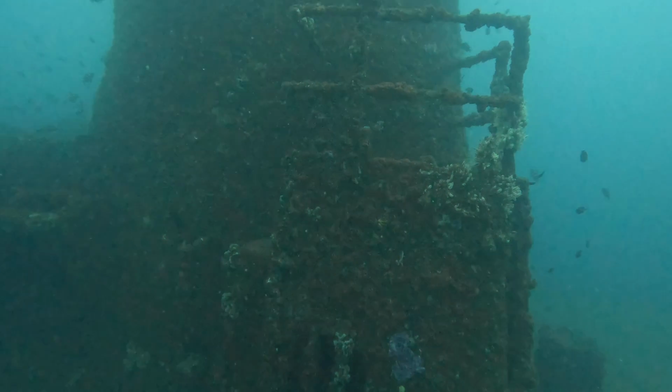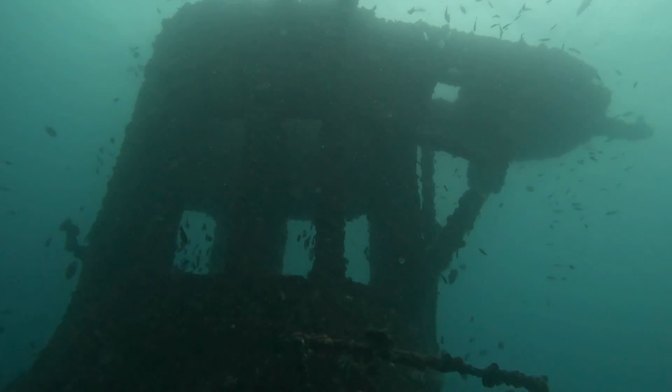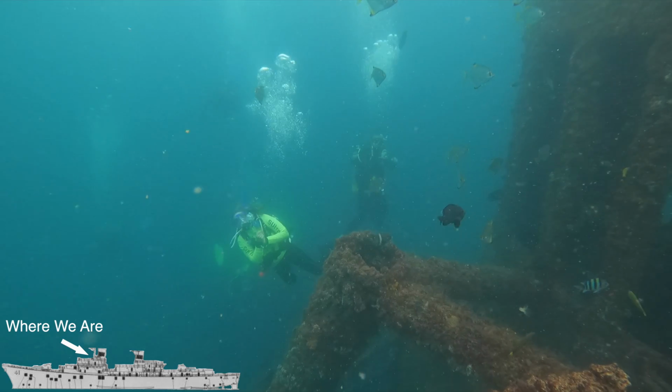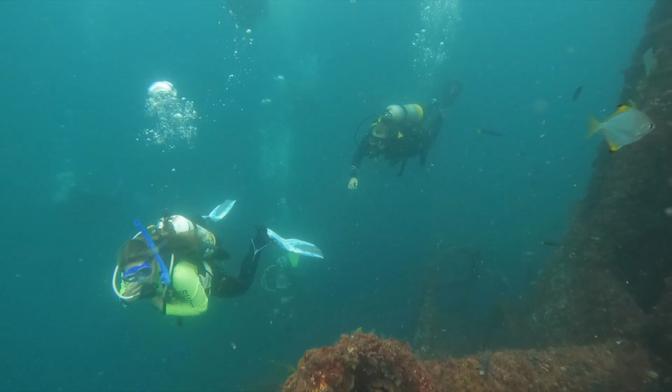But my favourite area of the wreck, the area I really enjoy the most, is actually the safety stop, right at the top of the stacks. As you can see, Holly's coming around with her divers. Right at the top of the stacks is full of life.